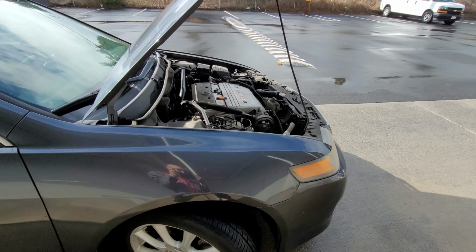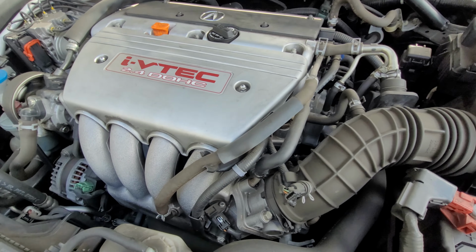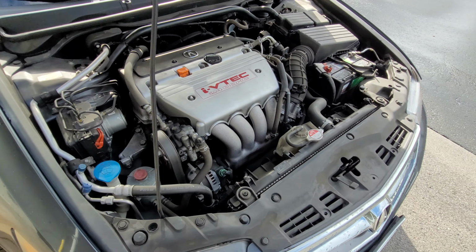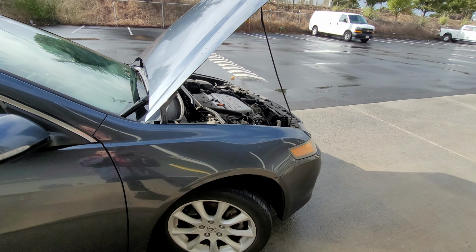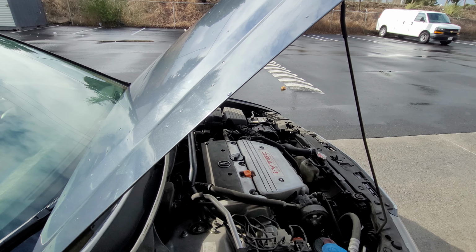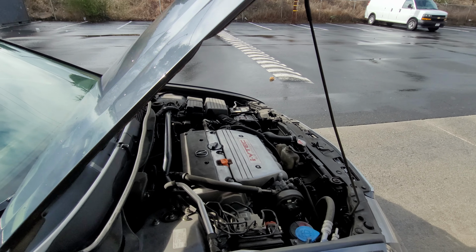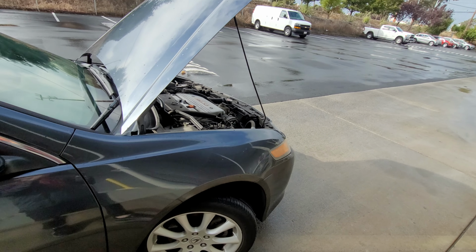Let's take a look at this 220 horsepower motor. Or is it 200? Actually, it's like 205 or 207. This is a 2.4 liter K24. I believe it's an A5 or A6 or something. Correct me if I'm wrong. I'm not really familiar with these K series. I'm more familiar with the B series and the H.